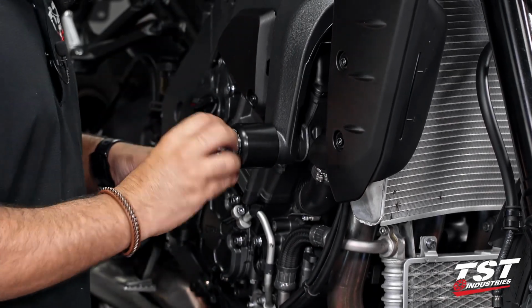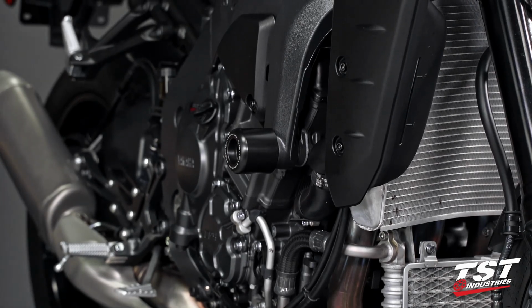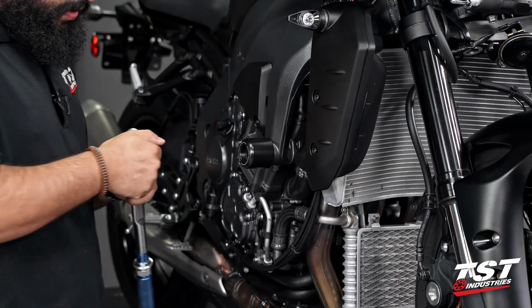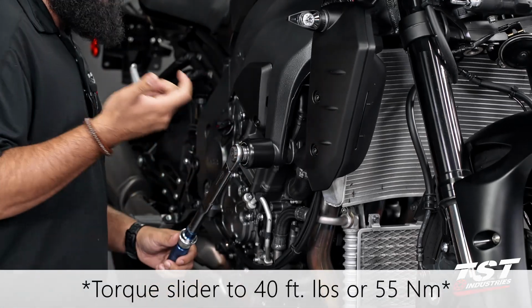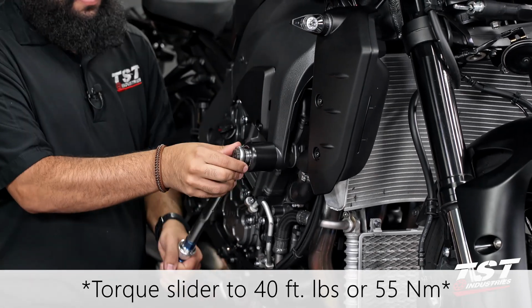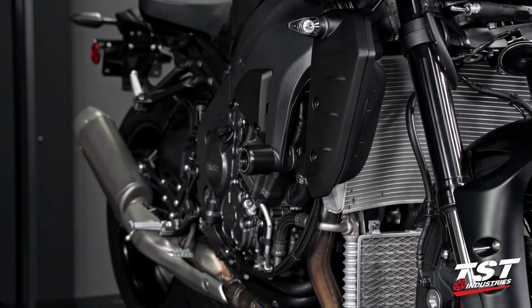All right, starting to feel a little tension there, which means we are getting close to the torque specification. And again, same torque specs, 55 Newton meters or 40 foot-pounds. And with that, this installation is now complete.